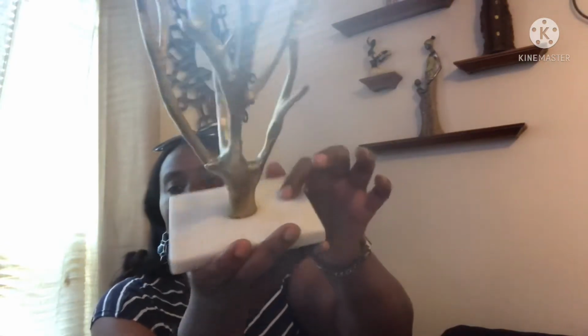All right, moving right along, I also found this beautiful coral reef on a marble stand. And it is a West Elm brand, and it was $2.99. I thought this was a great deal and a beautiful piece.